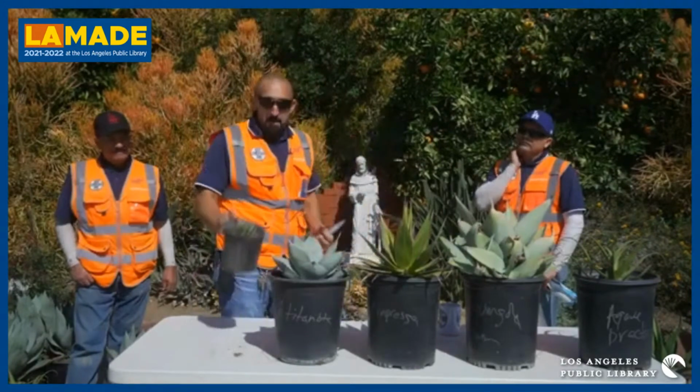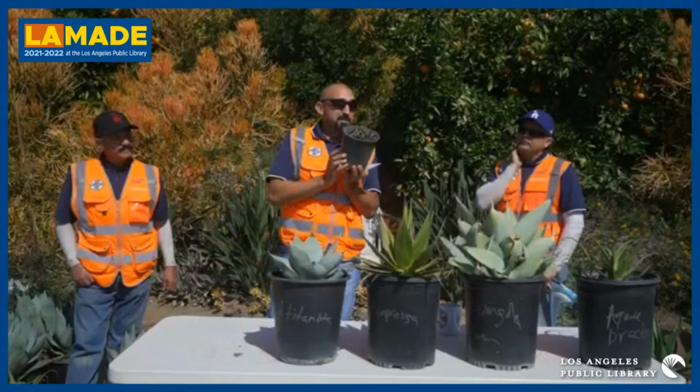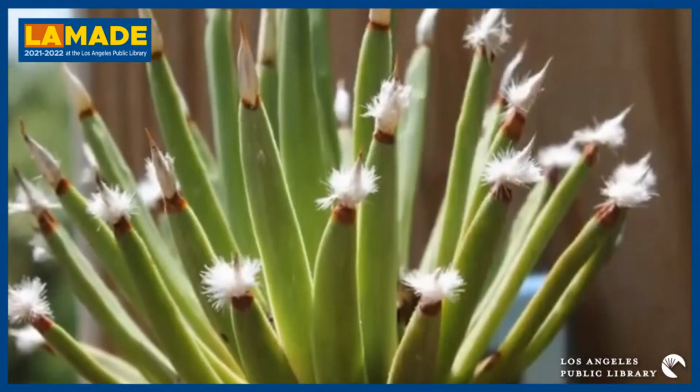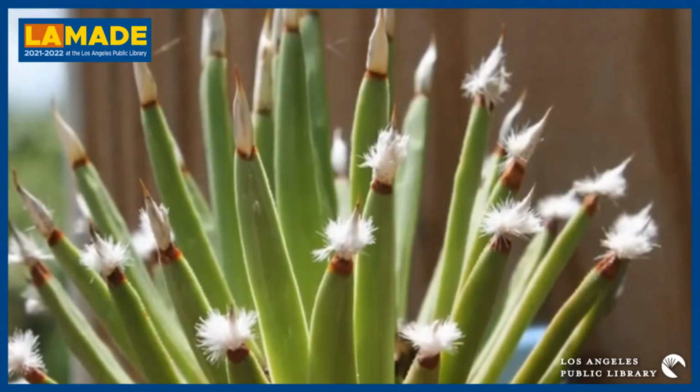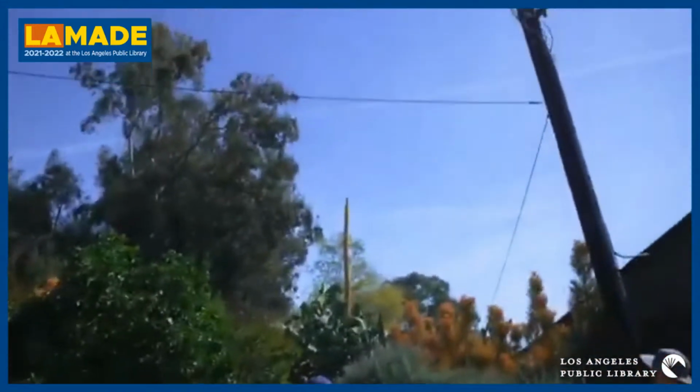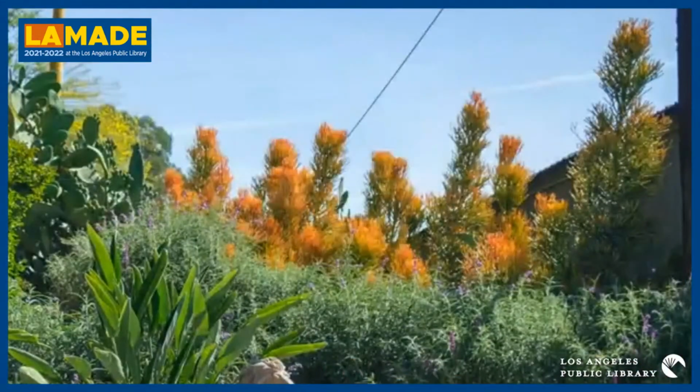There's not a lot of these, but when this gets bigger, those little tufts of white hairs get prominent on it. Okay, there's not a lot of species out there. Relatively new compared to most agaves on the market. So I'm going to have you point your camera up a little bit this way, and you see a giant yellow flower stalk poking up above the cactus. Okay, that's an octopus agave.